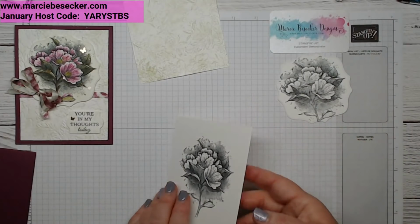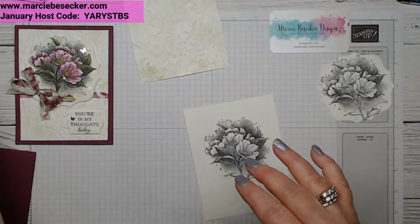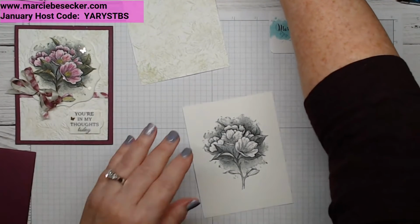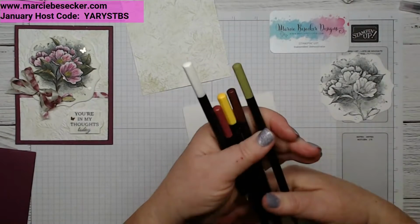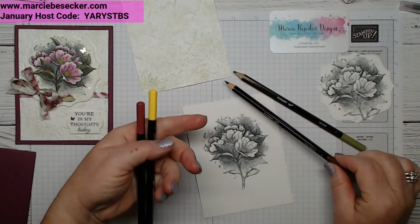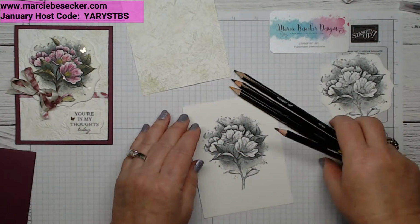Okay, so what I'm going to do is let this sit and completely dry for a bit. This one, we're going to go ahead and start coloring. What I'm using is my Stampin' Up! watercolor pencils. I didn't use the white after all. I'm going to use Old Olive, Early Espresso, Daffodil Delight, and Rich Razzleberry.